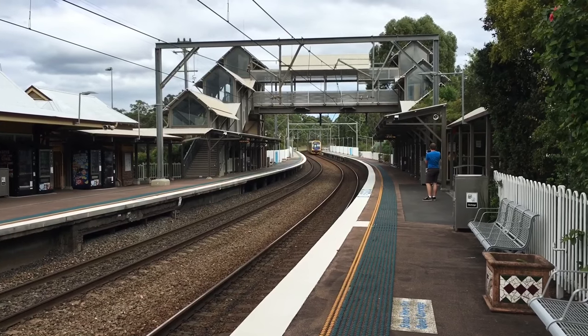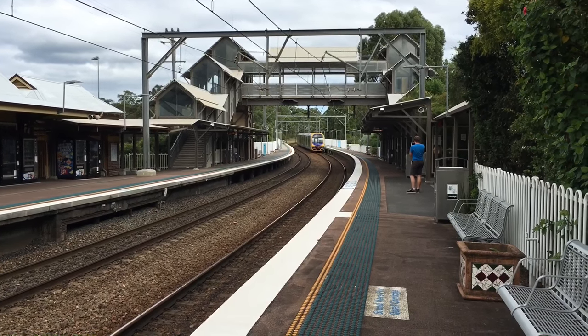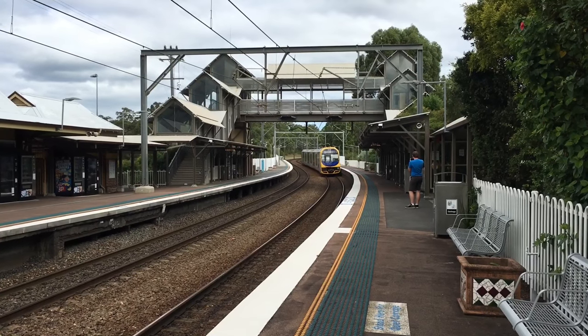Hamilton Newcastle service arriving into platform 2. It is an all stations service, H7.